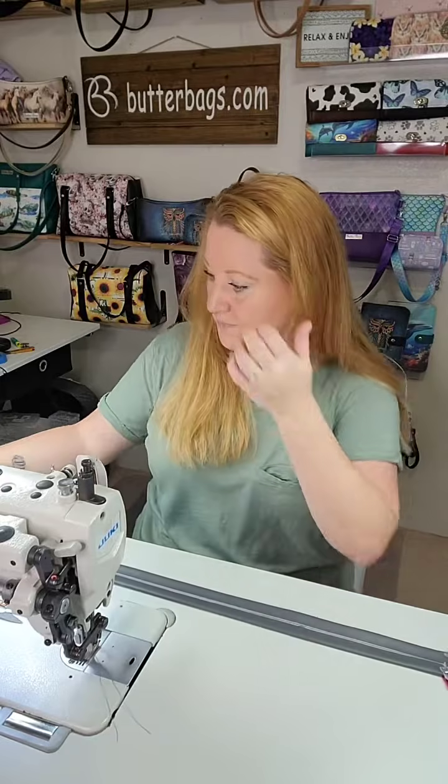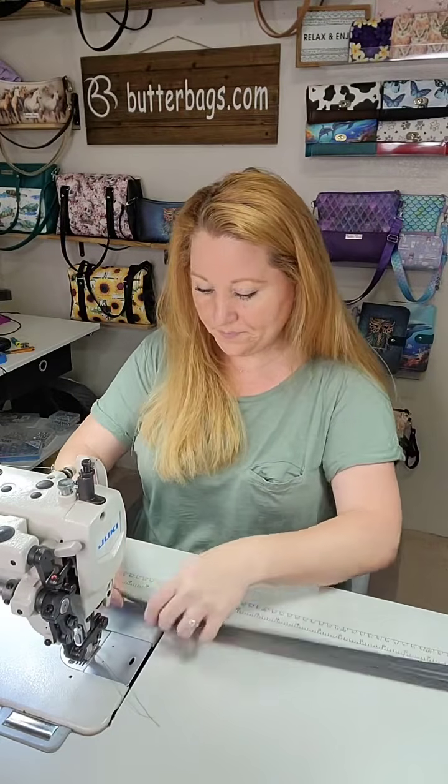Okay. I'm making the Colette, which is this style bag right here by Papaya.